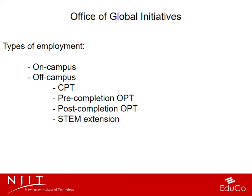There are different types of employment that F1 and J1 students can have. Today I'm going to talk to you about employment for F1 students, since almost all of you will be here with an F1 visa. F1 students can work on campus, and they can work off campus under certain conditions. Types of off-campus employment are called CPT, OPT, and then a special addition to the OPT, which is called the STEM extension.